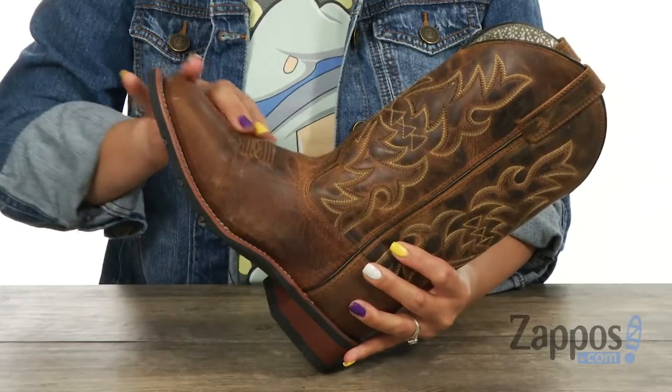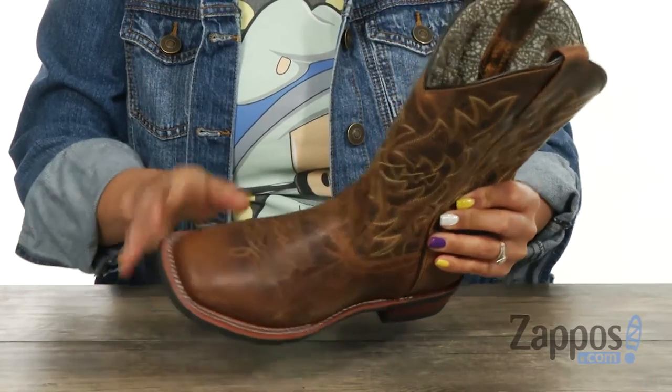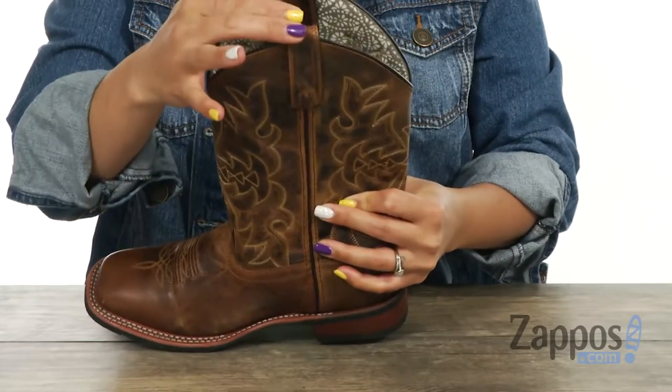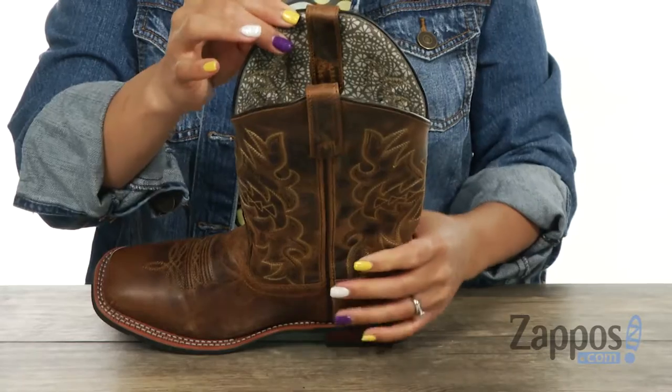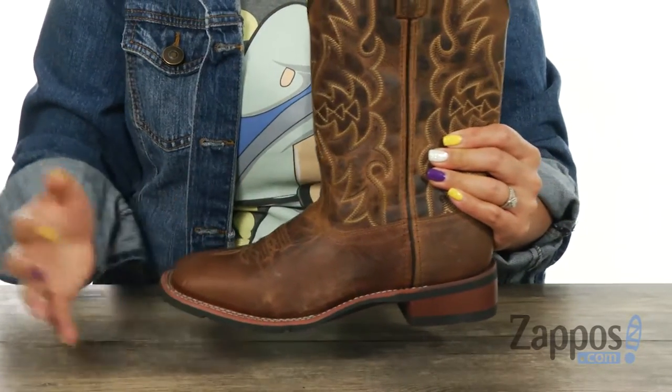This boot has an upper that's constructed of distressed leather with a broad squared toe. I like how you have tons of Western style stitching details throughout, and you have these pull tabs so you can slip into these easily. There's a printed textile lining, and you have this comfortable man-made footbed that's going to be super legit for all day wear.